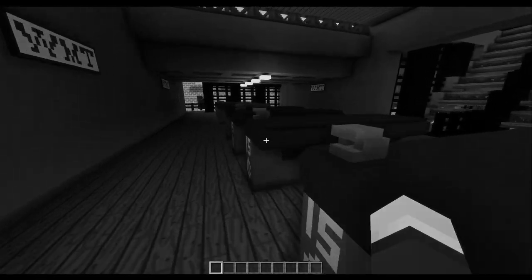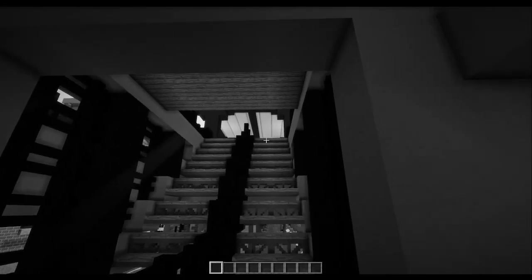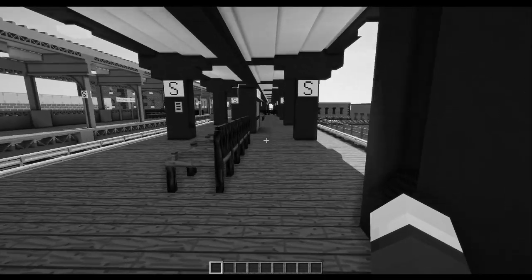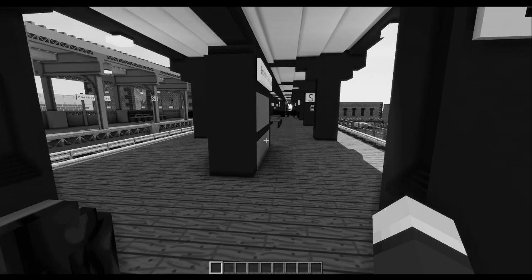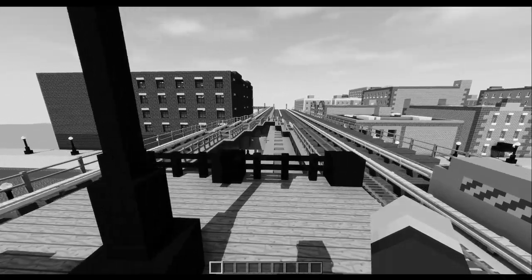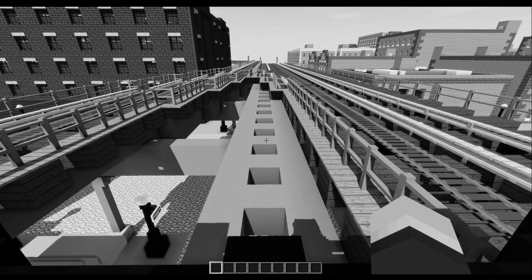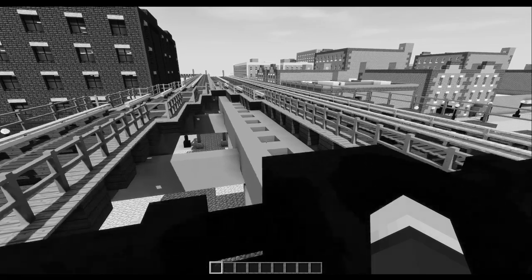So we can go over here. That's the other exit that we have. This staircase is a wider staircase. I was able to put wider staircases since that was really the point of widening the platform here. So if you know anything about elevated structures, then obviously you can tell right here that there is an abandoned trackway.